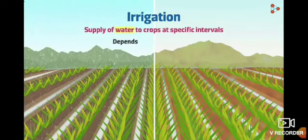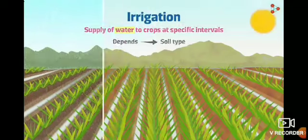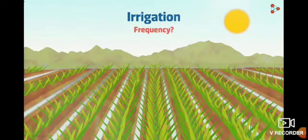Do you know on what factor irrigation depends? Right, it depends on soil type. And what, according to you, does the frequency of irrigation depend on? Can you guess? Yes, it does depend on season.